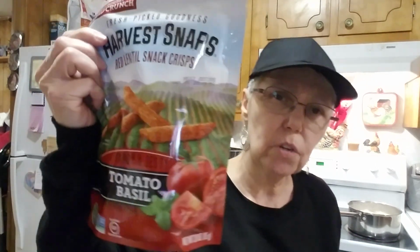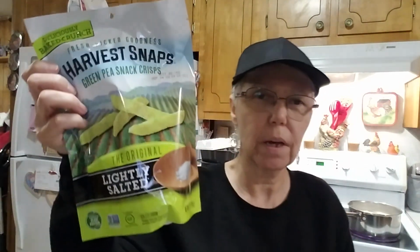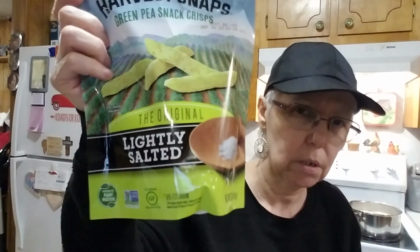I don't go to Walmart very often, so when I do go, I have to get one of my snacks. The only place you can get them is at Walmart that I know of. I love these things right here. Tomato basil Harvest Snaps, red lentil snack crisps. These are really good. And then I got two packs of these because these are my favorite, the green pea snack crisps, lightly salted.